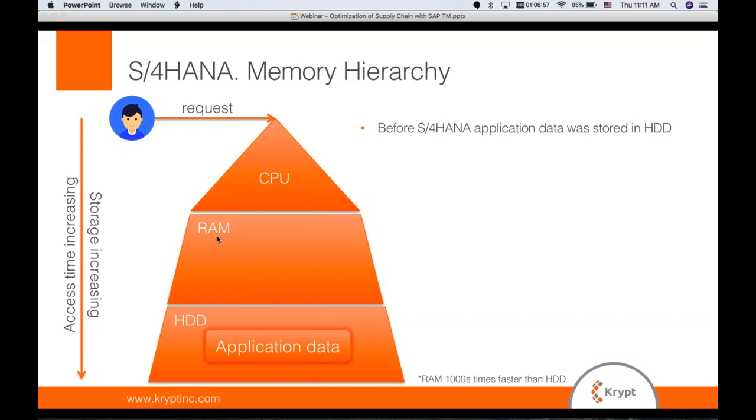So in order to process large chunks of data, you will have to swap the data back and forth between HDD and RAM. And this is where the most time is lost. So what happens here is with SAP HANA, RAM is getting cheaper over time, and we have to say that RAM is typically thousands of times faster than HDD, right? And RAM is getting cheaper and cheaper.